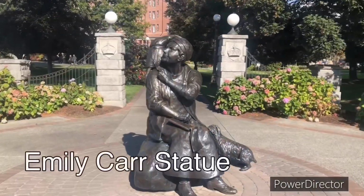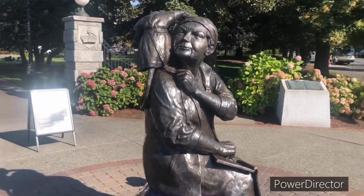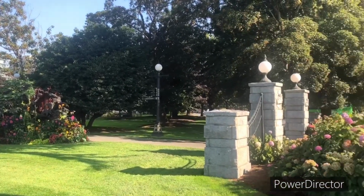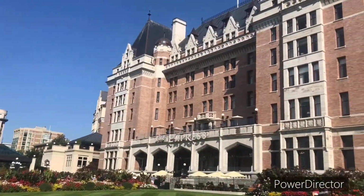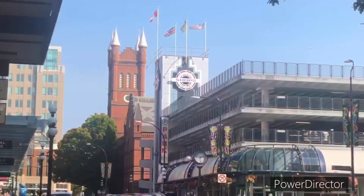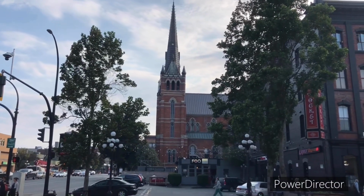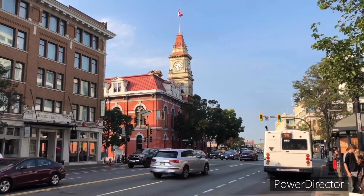And here is the statue of Emily Carr, a native of Victoria. She was a Canadian artist and writer who was inspired by the indigenous peoples of the Pacific Northwest coast. Known as the Garden City, Victoria is an attractive city and a popular tourism destination, and has a regional technology sector that has been rising to be its largest revenue-generating private industry. Victoria is in the top 20 world cities for quality of life.